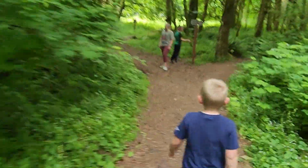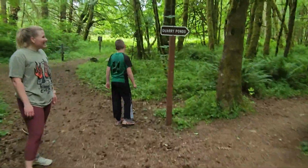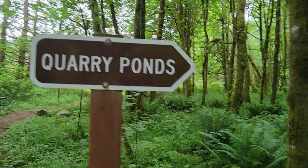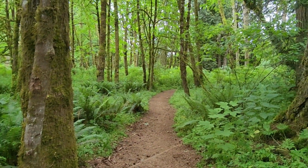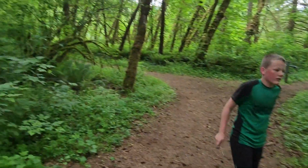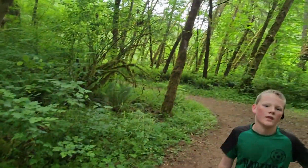Well, it looks like the secret trail, at least now. They have put up a sign here where it says Quarry Ponds. And actually, it looks like they've kind of cleaned it out so you can actually recognize it. And then we're at the bottom of a loop. You can either go back up that way, that's the way we came, or you can continue on.